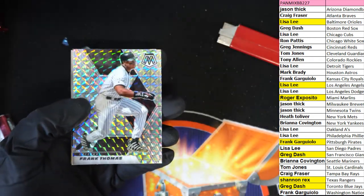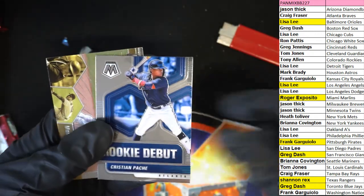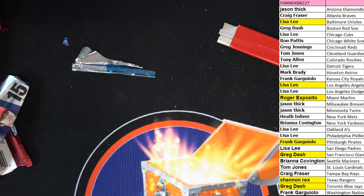Frank Thomas. Field Vision. All right. What a fun rip. And our 8 autographs, 7 are lit up, and then the Giants had 2. So that's the 8th one right there. So you can see all 8 autographs of the teams with those autos lit up.